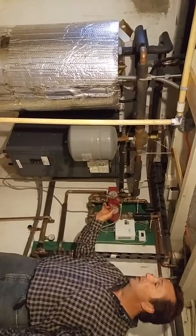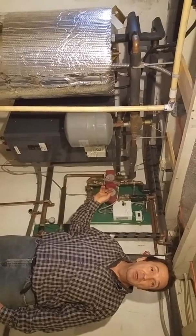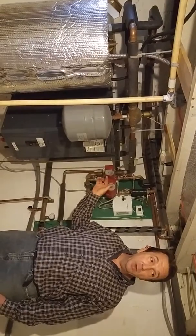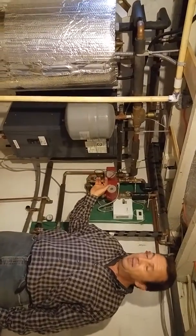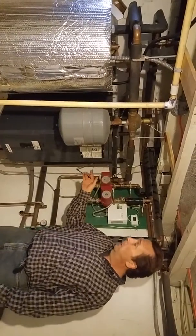The second reason I've chosen an electric boiler is because of efficiency. No wasted heat is going up the chimney. When we're using natural gas or fossil fuel or even wood, there is heat that's going out the chimney that is responsible for 15 to 20% of the energy cost.